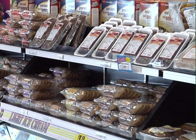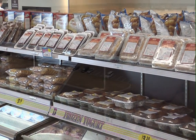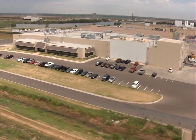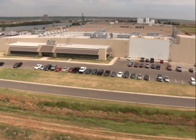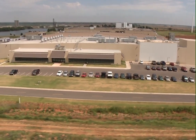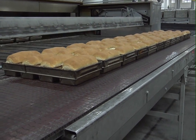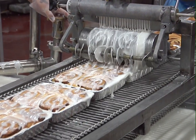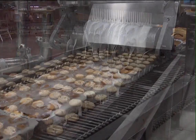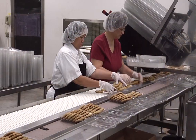In 2010, Braum's moved its bakery operations from Oklahoma City to the family farm in Tuttle. Construction crews built a 240,000 square foot bakery and warehouse distribution facility adjacent to the processing plant. The bakery operates 24 hours a day, baking breads, cookies, brownies, hamburger buns, cinnamon rolls, muffins, and much more. What we bake today will be loaded onto our trucks tonight and delivered to our stores the next day.